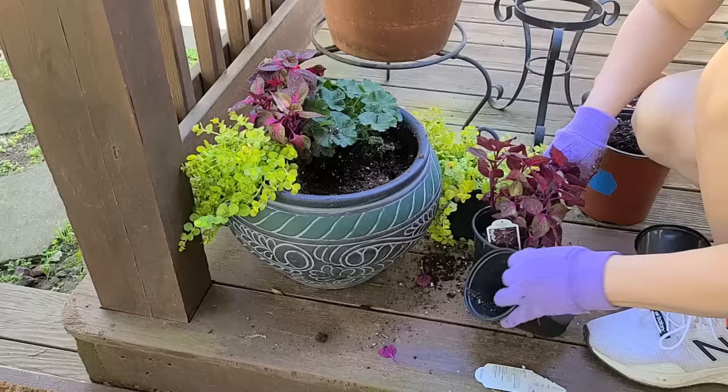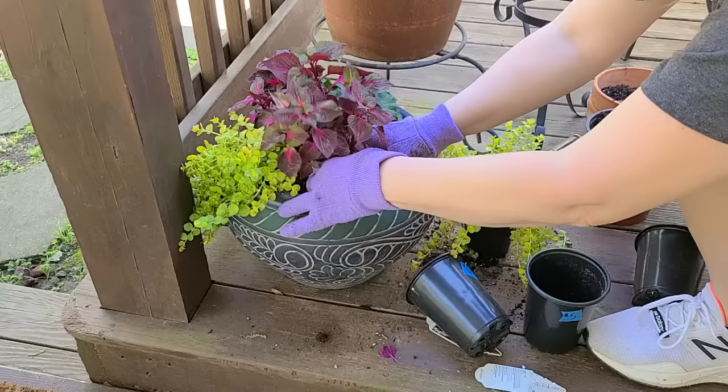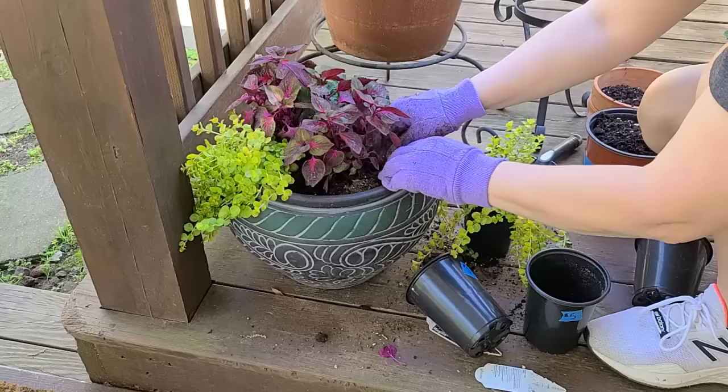When you're doing a big pot, you're supposed to have a thriller, something kind of tall in the middle, a filler of little plants, and then a spiller, something that's going to spill over. So I've just got a little hodgepodge of plants that I'm going to put in this really big ceramic pot that I've had now for several years.